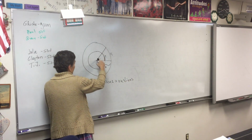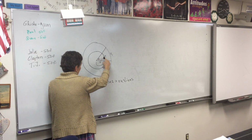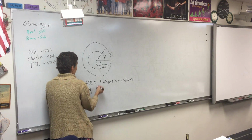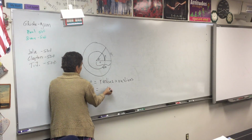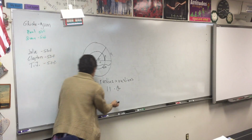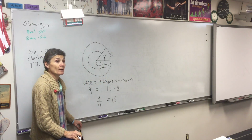Now look here at this little piece of pie right here. We call that a sector. Look at this little sector. What do we know about the arc length? Arc length 9. Radius is 11. And angle is unknown? Not anymore. The angle is 9/11 radians.